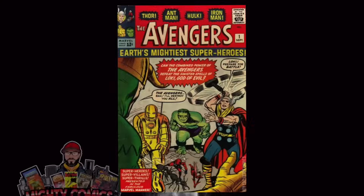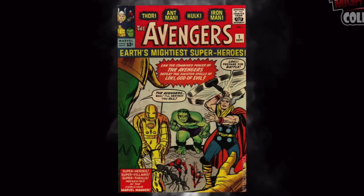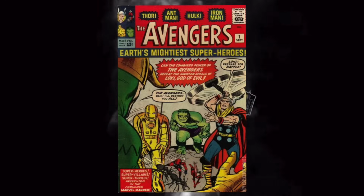And finally, at the top spot, number 1 this week, a massive Silver Age key. It is Avengers number 1, the first team appearance and origin of the original Avengers team, Hulk, Iron Man, Thor, Ant-Man, and the Wasp.